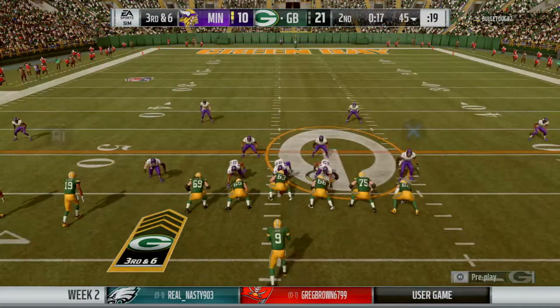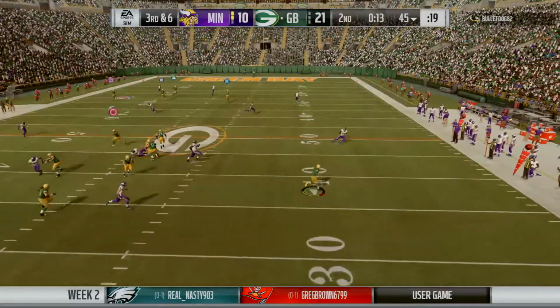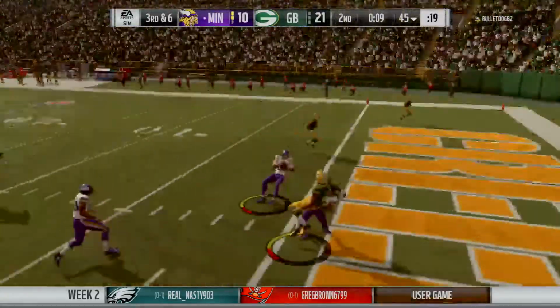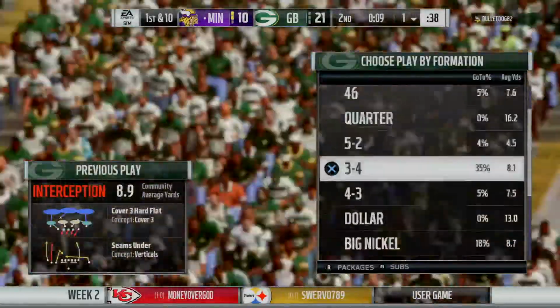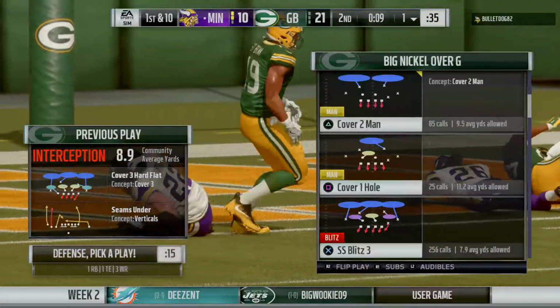Let's go deep. On third down, Kaiser flushed out right. Now he's going to throw it back deep over the middle. He rifles one that's intercepted. Picked off by Harrison Smith. And his guys have got it back at the closing stages of the first half.